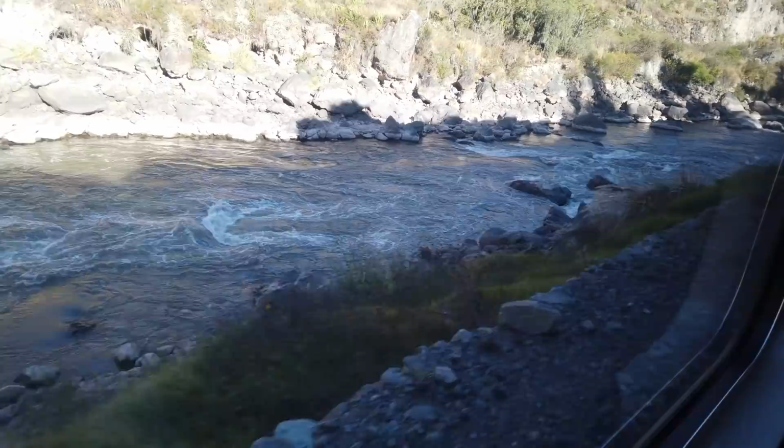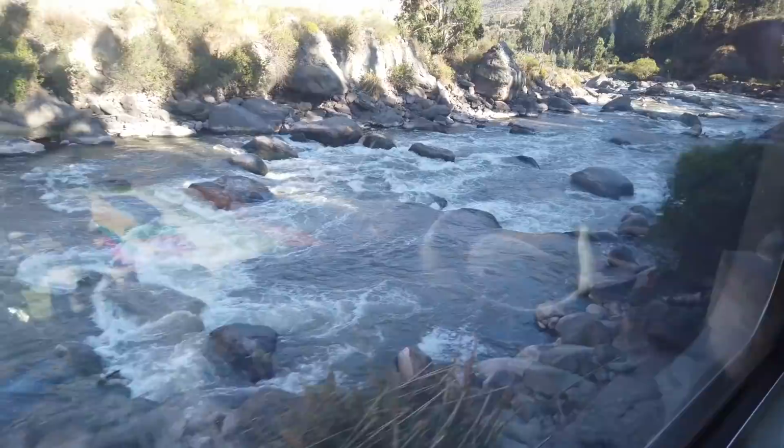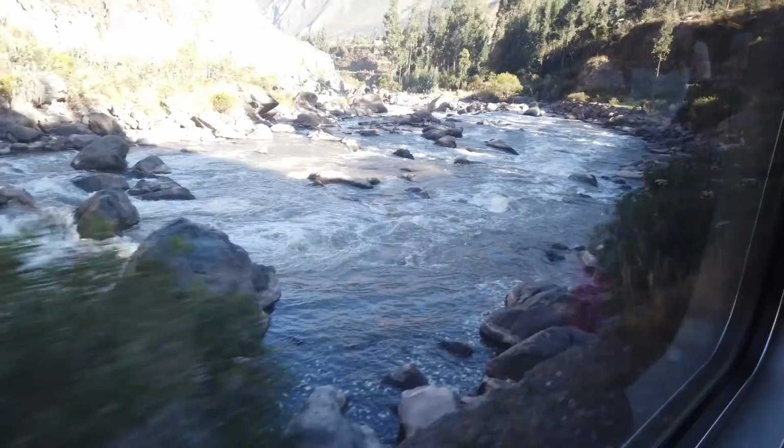At this point, if you tried to kayak, you'd be dead in about 25 seconds. So they have kayaking way up that part of the river, but this is like pretty wild.